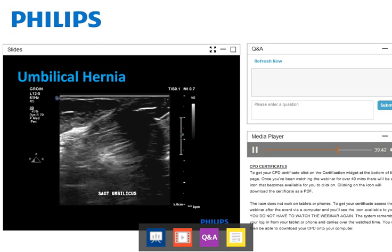So that's one of the umbilical hernias you get in the adult. And this one was fully reducible. Often they're not, and they can strangulate, and you can get some complications.